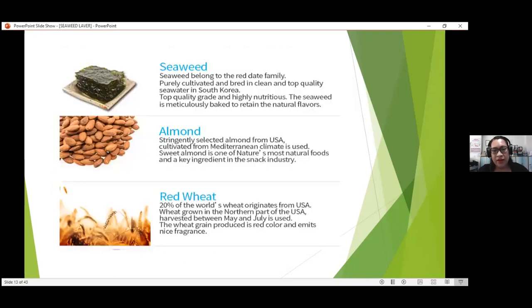Okay, so let's get to know more about the ingredients. So the seaweed that belongs to the red algae family. Okay, sorry, hindi po sa brown algae, kundi sa red algae. Okay, so pure cultivated and bred in clean and top quality seawater in South Korea, which is found in Shinan.